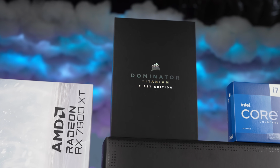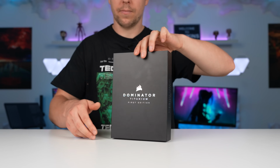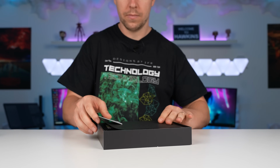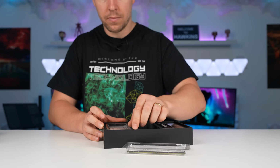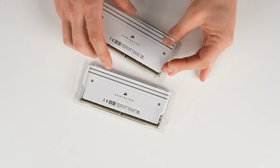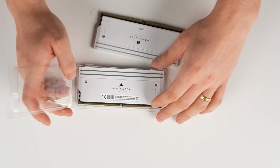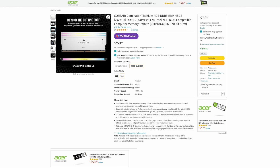So for today's PC, we have the Dominator Titanium First Edition RAM. These are a 7200 megahertz kit running at CL36 timings. Now the primary reason why we chose these is because of their all-white design. We feel that it's going to match the motherboard really well. Now these are definitely not the most cost-effective RAM, but they are a non-binary kit, meaning that you can get them as a 48GB kit.